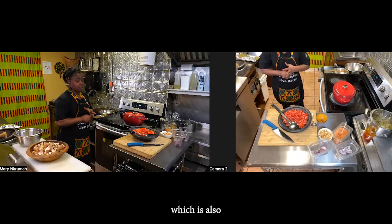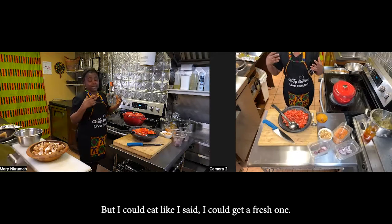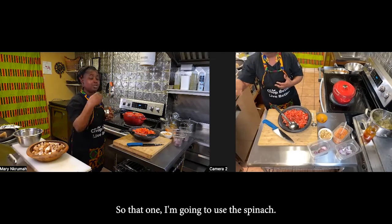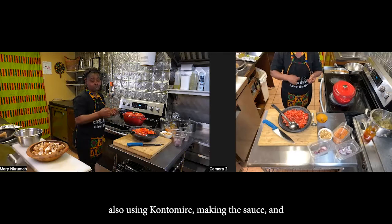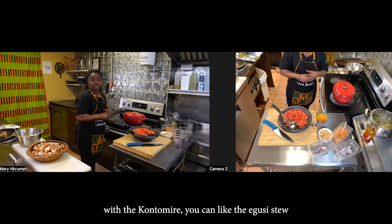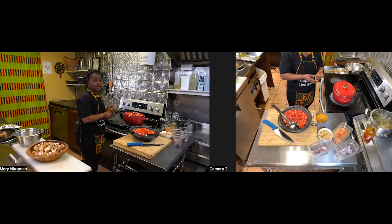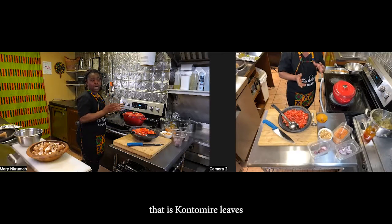which is also kontomere. But I couldn't, like I said, I couldn't get the fresh one. So that one, I'm going to use the spinach. That's the other way of us also using kontomere in making the sauce. And with the kontomere, you can, like the egusi stew I make, or akatwa or agushi, when you make it, you can also add the kontomere.